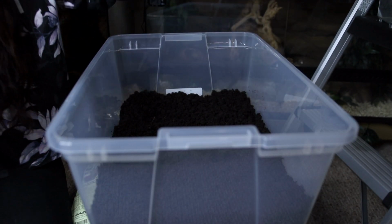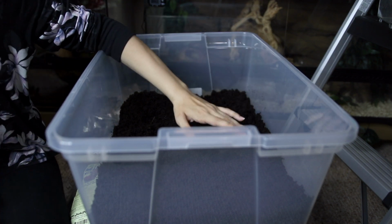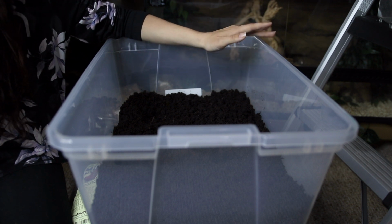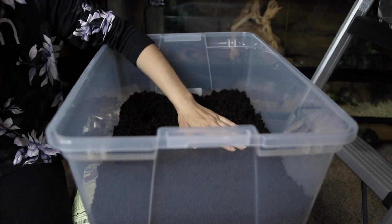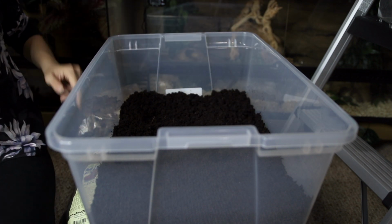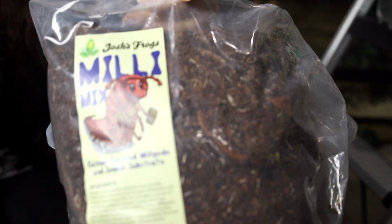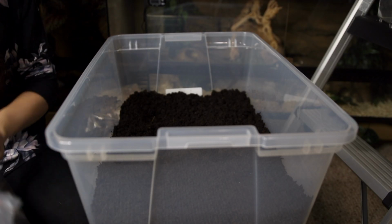So let's move on to the bin. Here's the bin. So it's already about halfway full-ish with organic potting soil. There's no additives to this potting soil and it makes a really good base for millipedes and isopods. So I already put in the organic potting soil. Now I'm going to add a bag of Josh's Frogs Millie Mix. So I'm gonna just dump that right on the top.